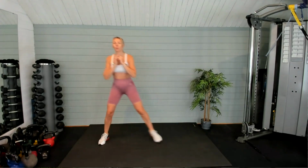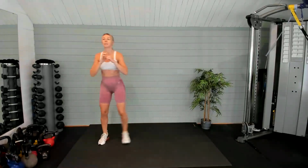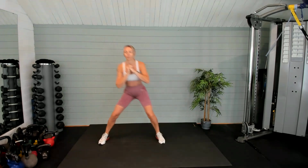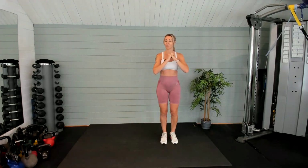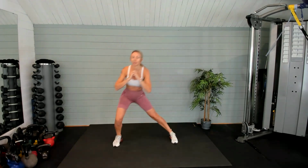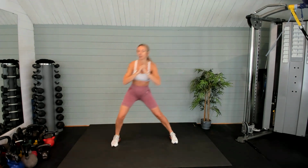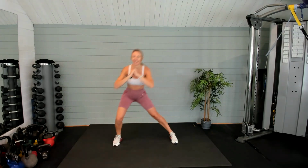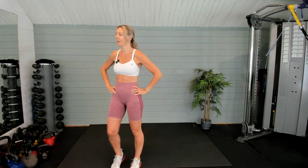1, 2. As you get warm, you'll probably find that your range of movement will increase, but don't push it beyond what your muscles are comfortable with before they're fully warmed up. 6, 7, 8, 9, one more, 10, other side, 1, and you might find your range of movement feels different one side to the other. 3, 4, 5, 6, 7, 8, 9, one more, and 10. Okay, should be feeling warmed up and your heart rate should be increased.